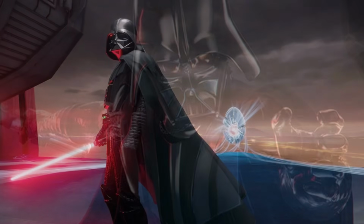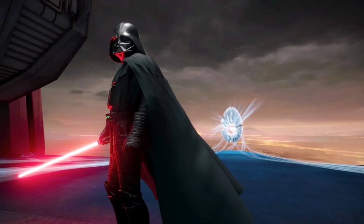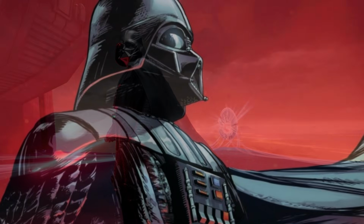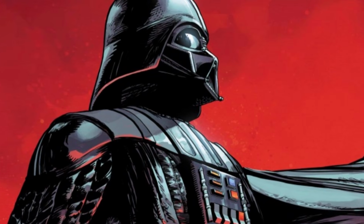Vader would begin capturing Force sensitives and keeping them within his dungeon to run tests, seeing if any of them were from the Corvax bloodline. And eventually, Vader would find a match.